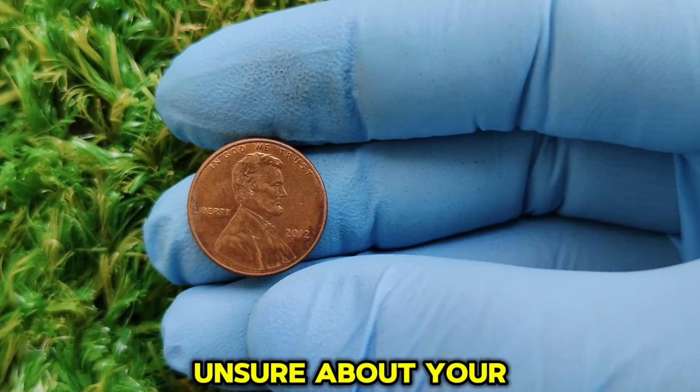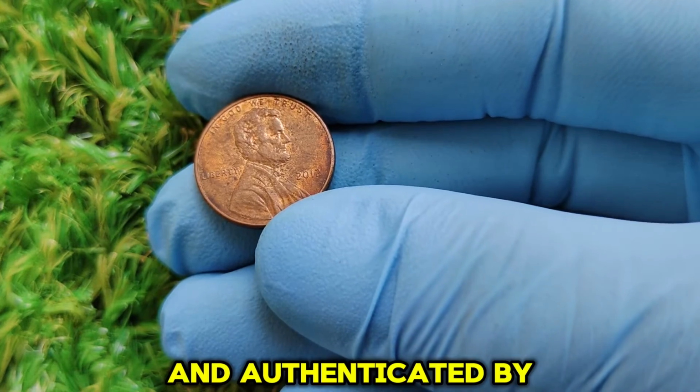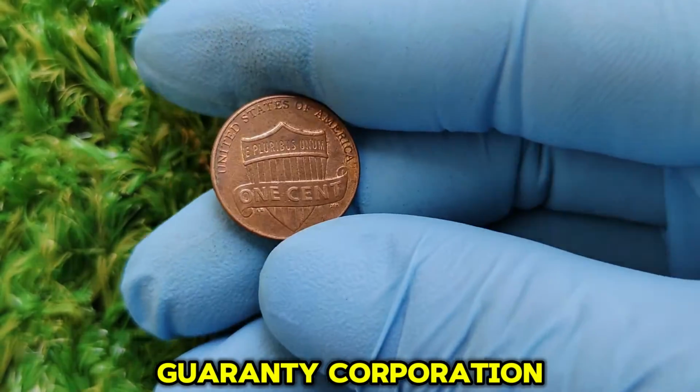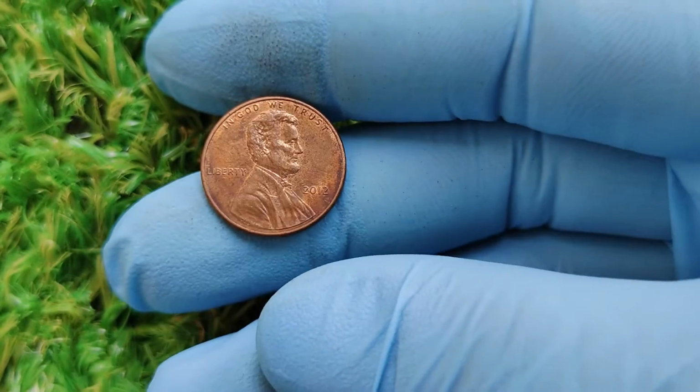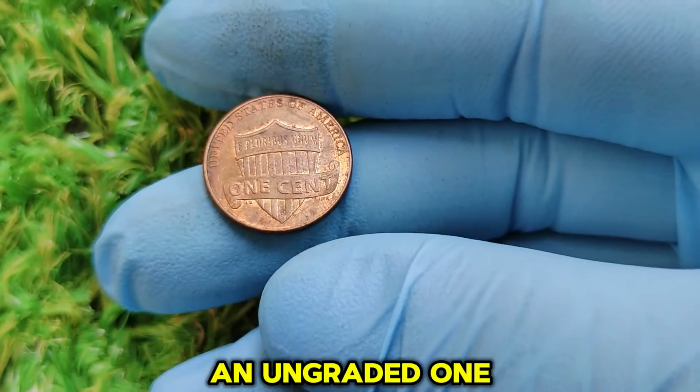Lastly, if you're unsure about your find, it's always a good idea to have your coin professionally graded and authenticated by a trusted service like the Numismatic Guarantee Corporation, NGC, or the Professional Coin Grading Service, PCGS. A certified coin will often fetch a much higher price than an ungraded one.